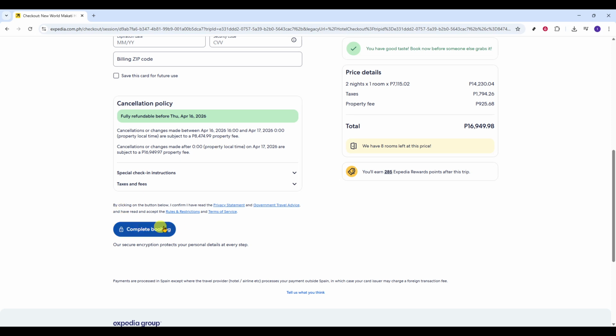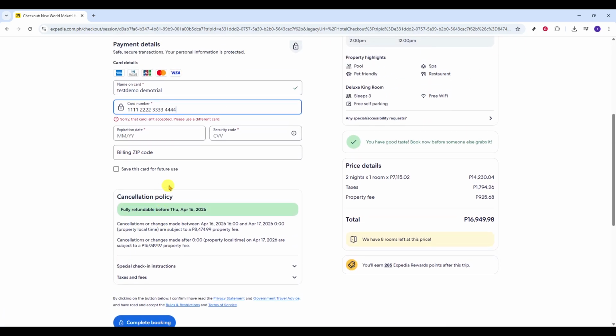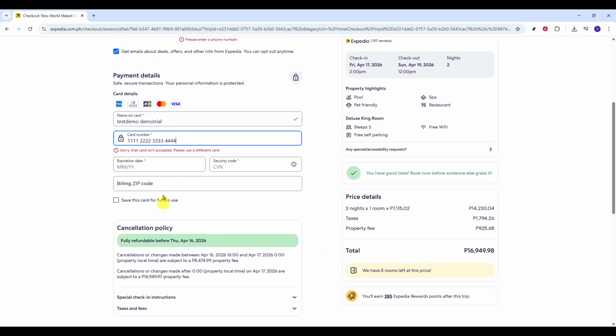Your itinerary will be saved in your Expedia account, and if you used Affirm, your payment schedule will be managed in your Affirm account. Keep an eye on cancellation deadlines and any changes to plans, as those can affect refunds and payment schedules. Enjoy your trip and your new, more flexible way to pay.